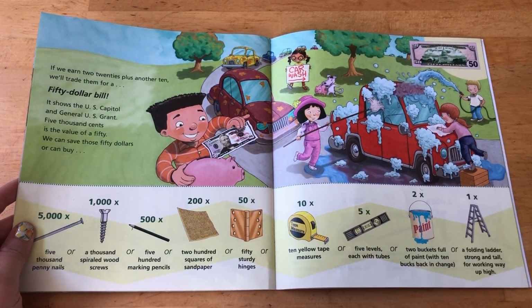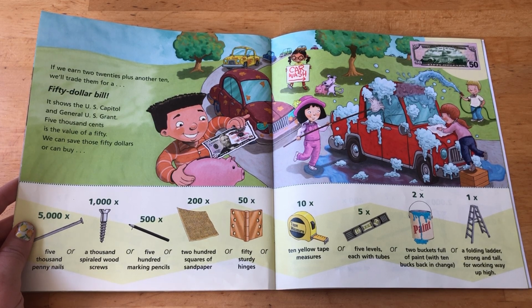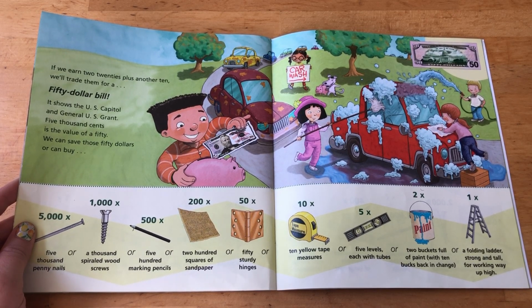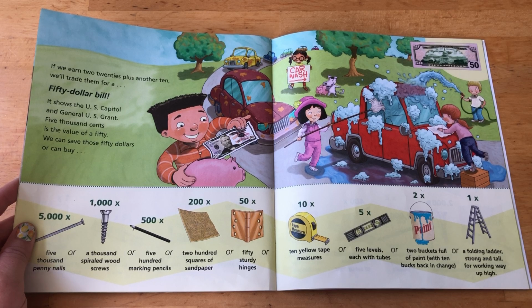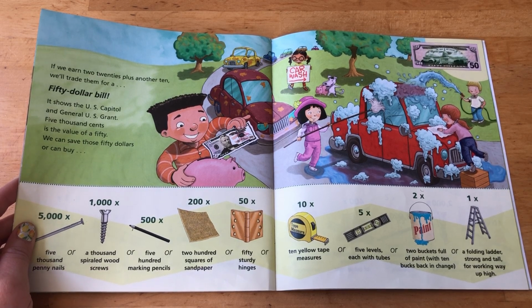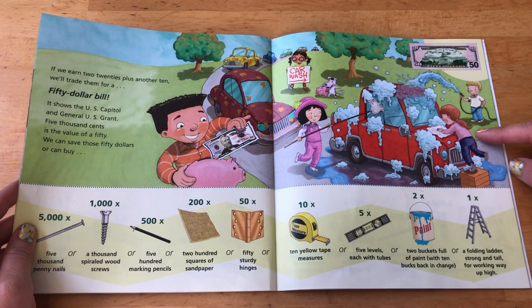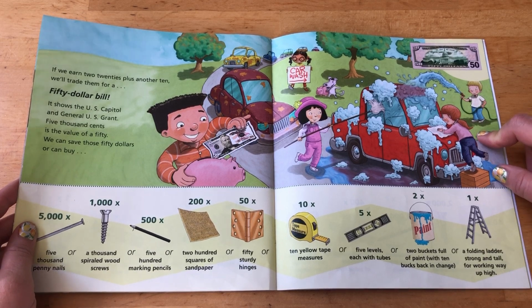If we earn 2 20s plus another 10, we'll trade them for a $50 bill. It shows the U.S. Capitol and General U.S. Grant. 5,000 cents is the value of a 50. We can save those $50, or we can buy 5,000 penny nails, or 1,000 spiraled wood screws, or 500 marking pencils, or 200 squares of sandpaper, or 50 sturdy hinges, or 10 yellow tape measures, or 5 levels, each with tubes, or 2 buckets full of paint with $10 back and change, or a folding ladder strong and tall for working way up high. Look at how they're working together to earn even more money.